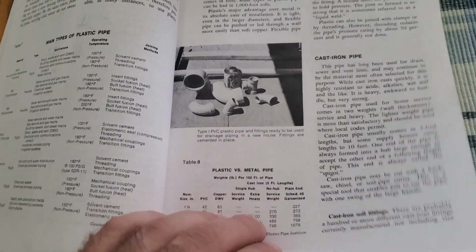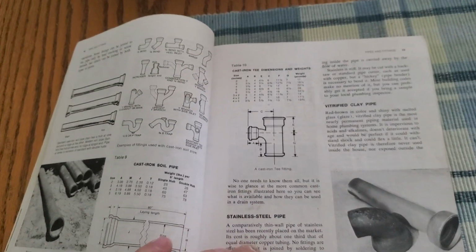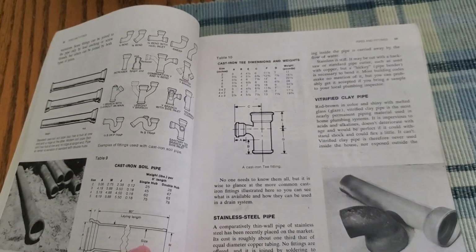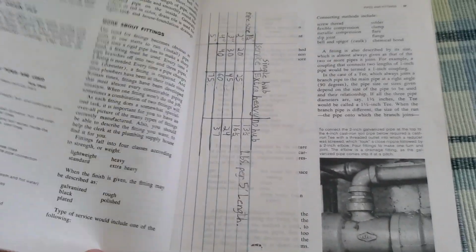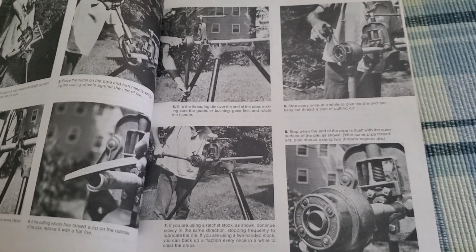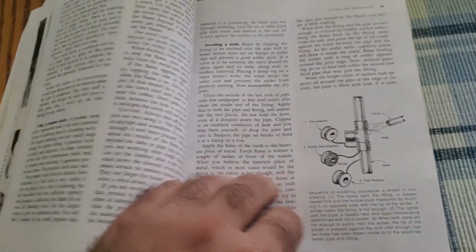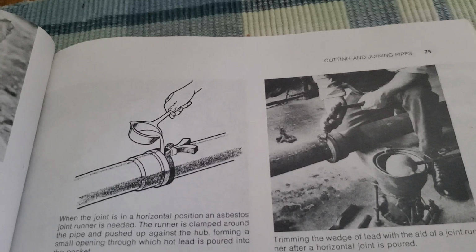There were even kinds of pipe in here that I'd never heard of before. It touches briefly on asbestos cement and Orangeburg fiber pipe, which is not made anymore. Yeah, so I thought that was pretty cool. It shows you how to thread a galvanized pipe. That shows you how to caulk a cast iron pipe.